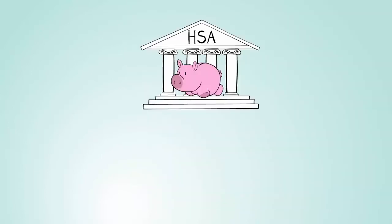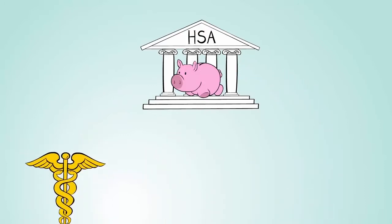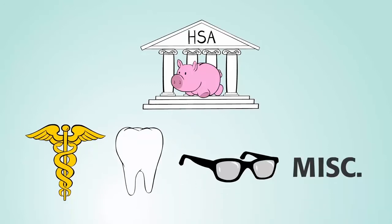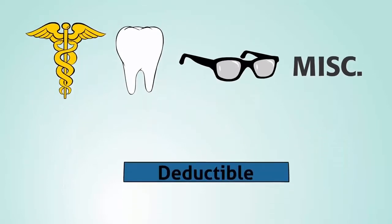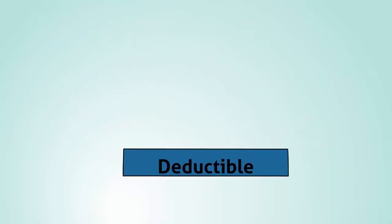The HSA is an individual bank account created exclusively for you and allows you to save a portion of your paycheck pre-tax to pay for your deductible fees and other qualifying expenses. You can use the funds in your HSA for medical, dental, and vision expenses, as well as some expenses that may not be covered by your plan. Expenses that are not covered by the medical plan do not count toward the deductible.